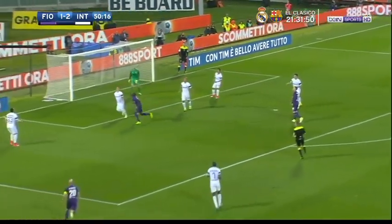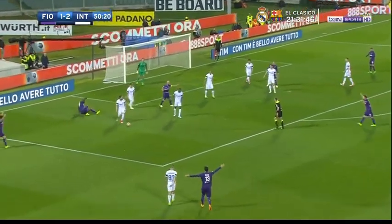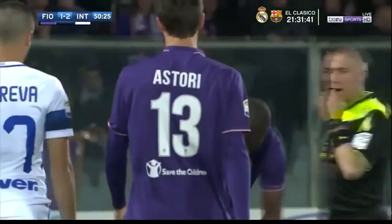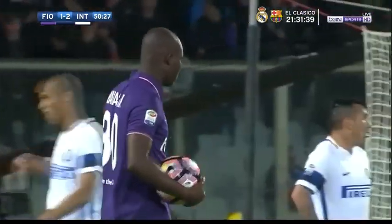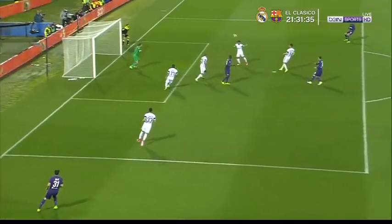Milic, but over the top of Babacar. Need to strike the arm of Kuma Babacar, who's been pulled back, and it's given a penalty. Valetti has pointed to the spot. No hesitation as Babacar was pulled back 5 minutes into the second half, and Fiorentina a chance to equalize.